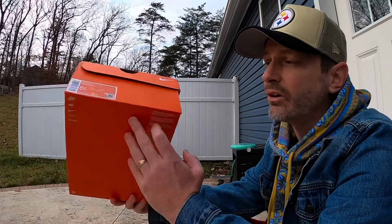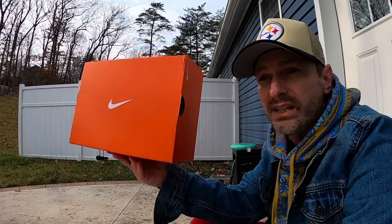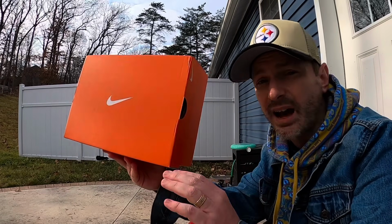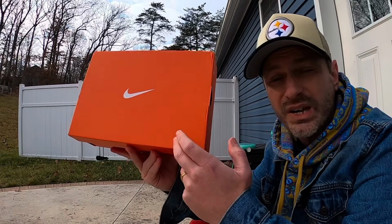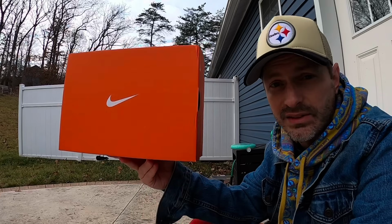That's because out of all of my entries, which I guess altogether I had 14 entries, because on my phone, I went for kid sizes as well. I went for a 6.5 on all three of my accounts, along with the adult sizes. And I was able to get one pair of size 6.5 grade school. So that's why you see that I've got this orange box.